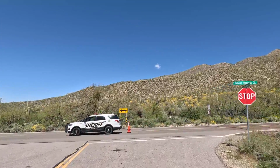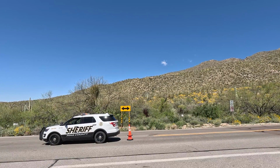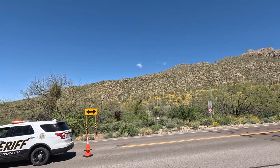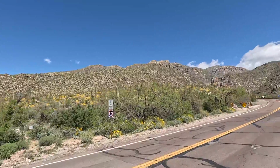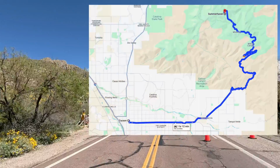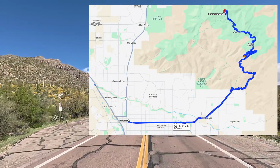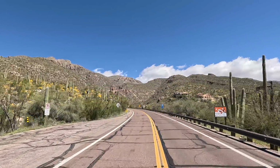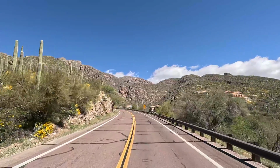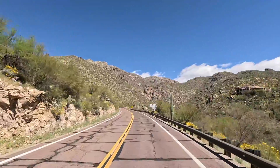Oh, what do we have here? Looks like it just might be some road construction. I see a lot of bikes too. But anyways, today I thought that we would take a drive from Tucson up to the top of Mount Lemmon. It's a nice drive. I've never been there before, but it's a nice drive. Goes from about 2,400 feet elevation. Look at the color up in these hills. Wow. And then it goes all the way up to an elevation of about 9,100 at Ski Valley.